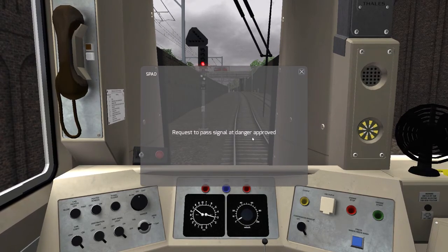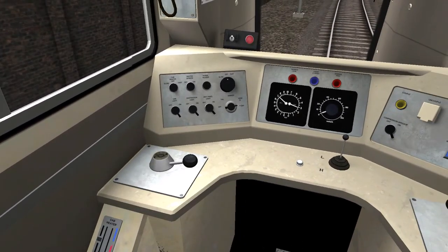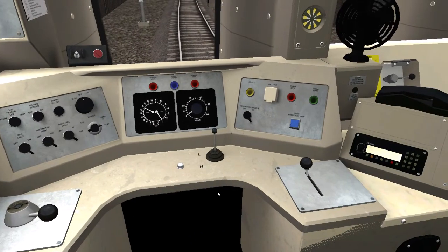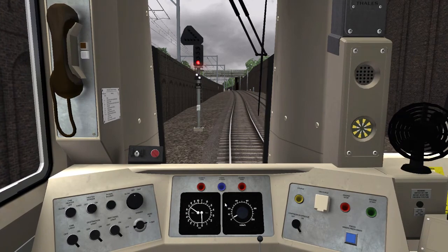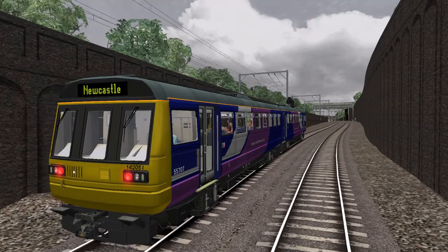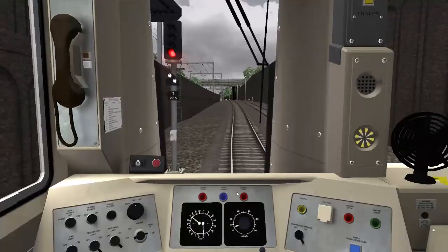Request to pass signal at danger approved. So now we can depart from here. So forward, put it to tap 1, DRA off, and apply power. Oh yeah, I also put on the rear tail lights because I forgot to do that.